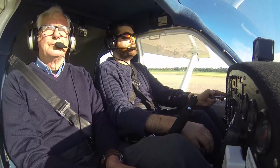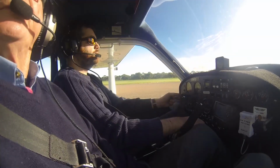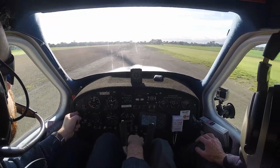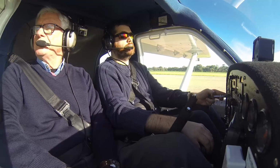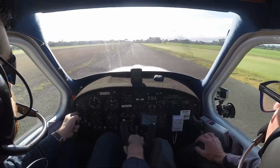Today we have another great lesson with Andrew. Andrew's progressing really well in his aviation training, so today we head for the training area to revisit stall recovery and steep turns. The air was stunning, so after Andrew was comfortable in the saddle, he headed out solo to revisit steep turns.